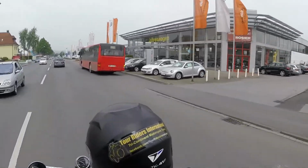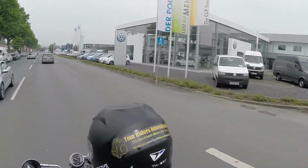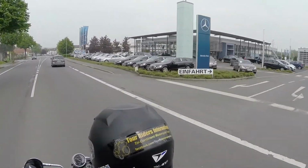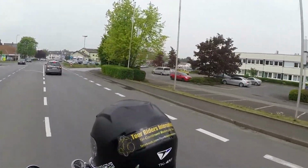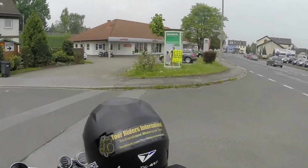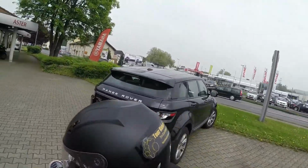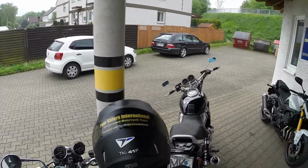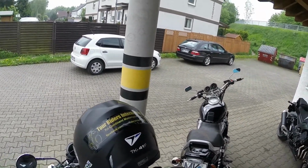The cycle dealership should be coming up shortly here now on the left hand side, just a little further down. There we go, here we are. Okay, so I'm really excited about this, so I'll go inside and check it out.